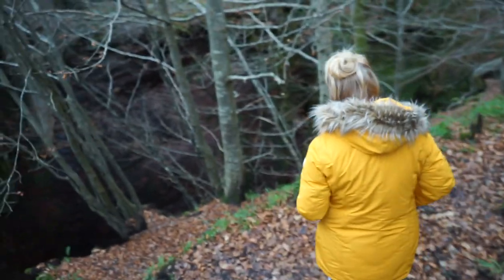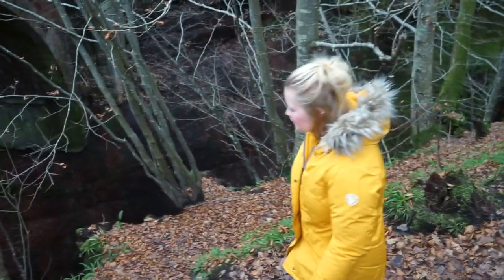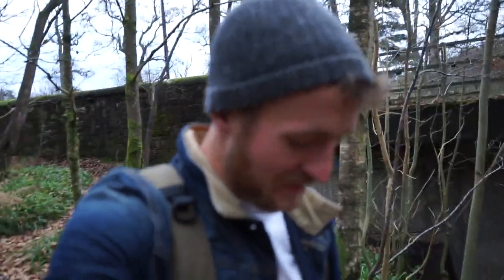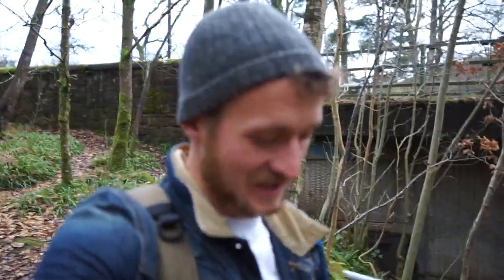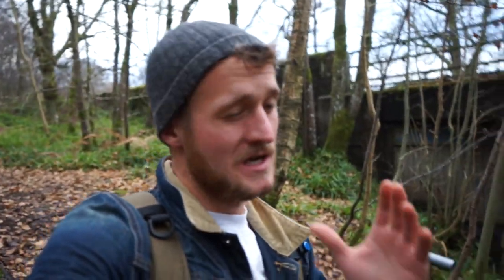So we're looking for the Jacob's Ladder, which isn't a ladder, as I was expecting. I read about it online, it said Jacob's Ladder. I thought that meant it was going to be a 100-foot ladder, quite old, made from wood, falling apart and all that. It's not that bad, apparently it's stone steps, which is still kind of falling apart, but it's not as bad as you think.